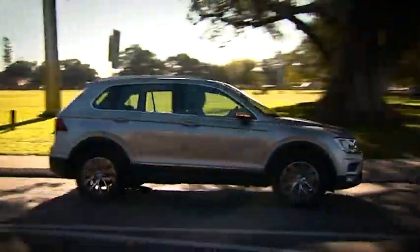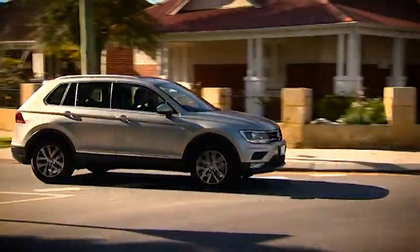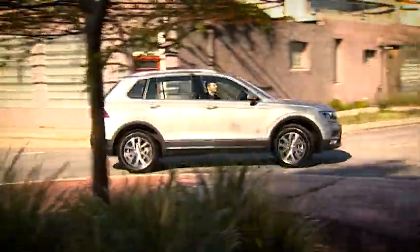So Blue Motion technology gives you an automatic start-stop engine. So if you pull up at a set of lights and you're waiting, the engine will shut down so you're using no fuel at that stop. As soon as you release your foot from the brake, you're away and you're off.